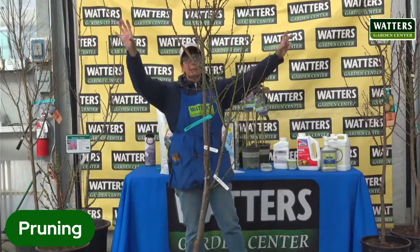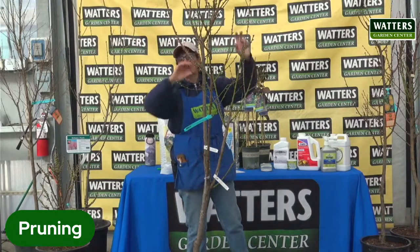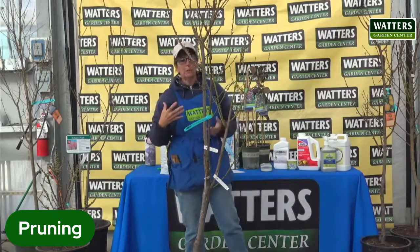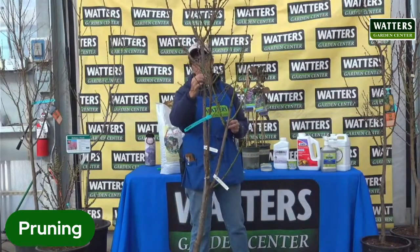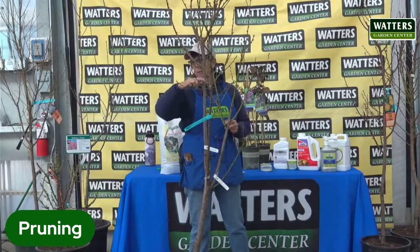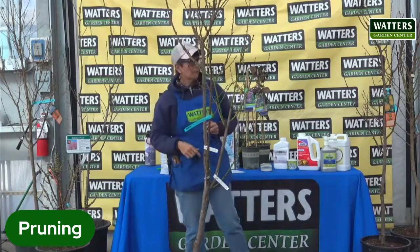So you want to keep all of the inside a little bit clear, and you don't want any branches to be touching. So eventually this branch here is going to need to be cut because it's going to touch this guy. Does that make sense?